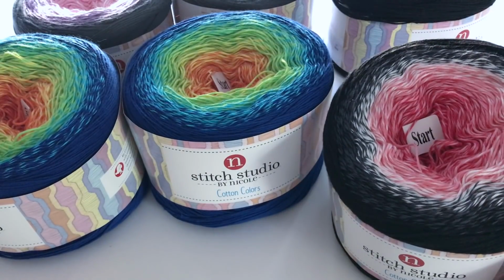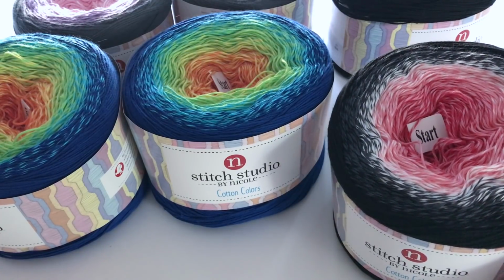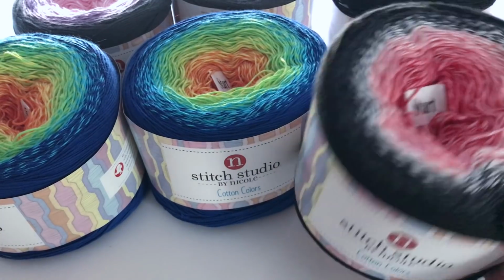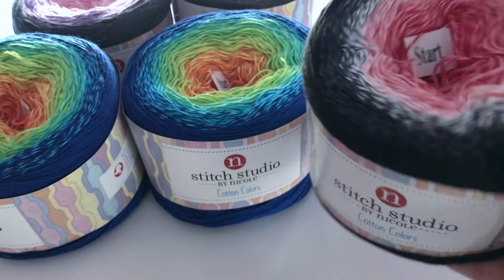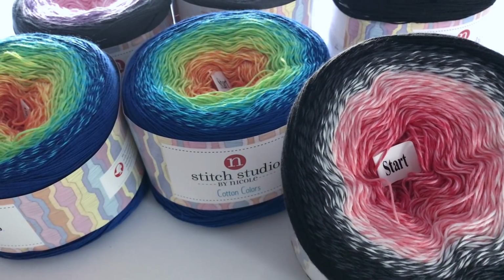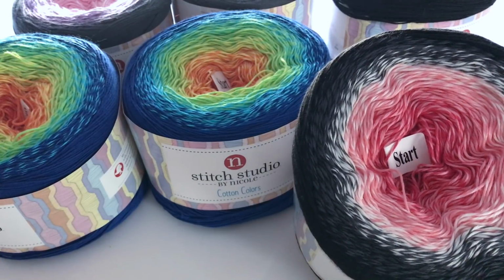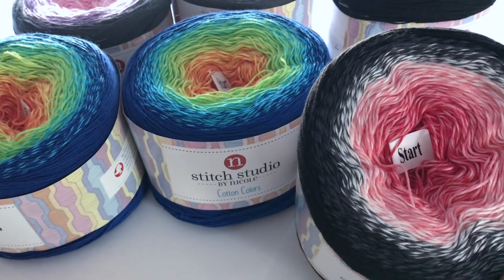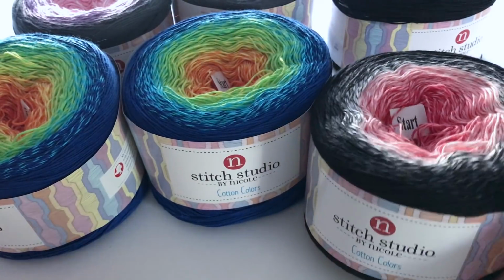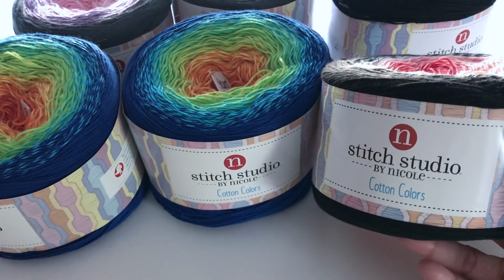I watched Glenda from Creative Grandma. She went to her local AC Moore and she got a few of these cotton colors and was very excited. I want to try and feel this yarn. So today I went to my local AC Moore. The nearest one is about a 20 to 25 minute drive, depending on traffic, but today it's 20 minutes because it is Saturday.